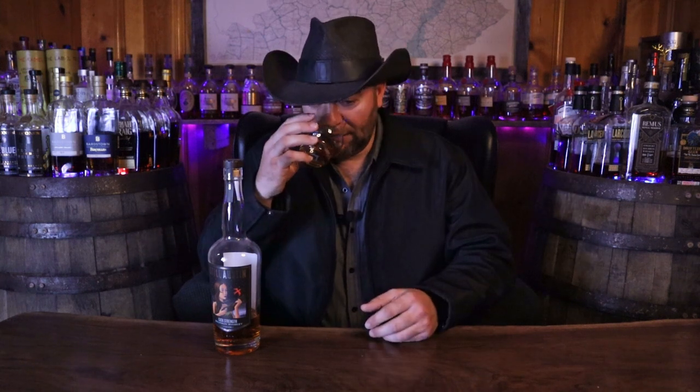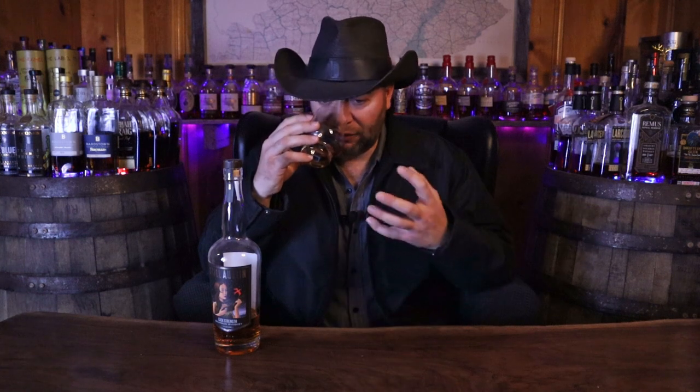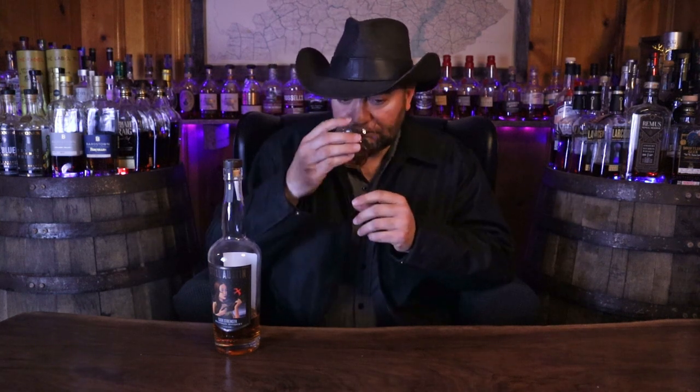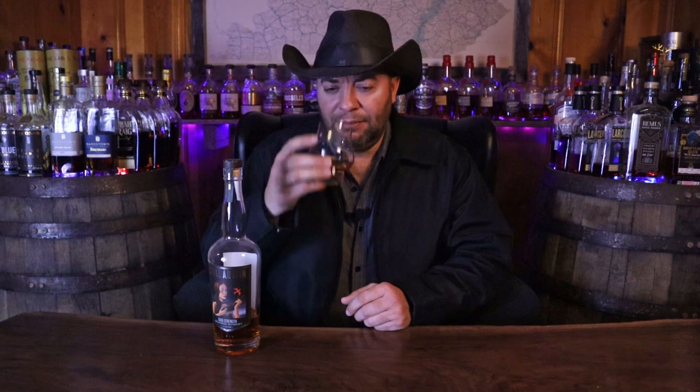Let's go ahead and get into the nose here. Oh man, all those dark notes just punching you right in the face. So you get like a molasses, dark chocolate, little hints of coffee. It's like a really good roast coffee. Got some dark fruit showing up here, some dates, maybe a plum note. Also a little bit of a raisin note showing up. Some really dark brown sugars. I mean, real, like you just stuck your nose in a bag of brown sugar. Nice caramel notes. Man, I just love all those dark notes that are showing up on this whiskey.